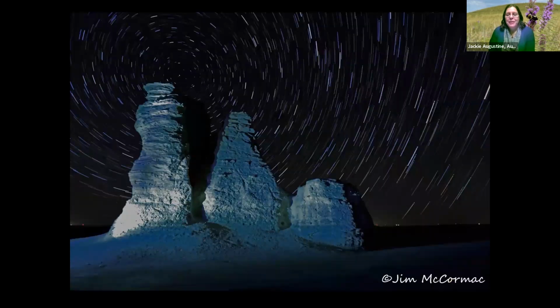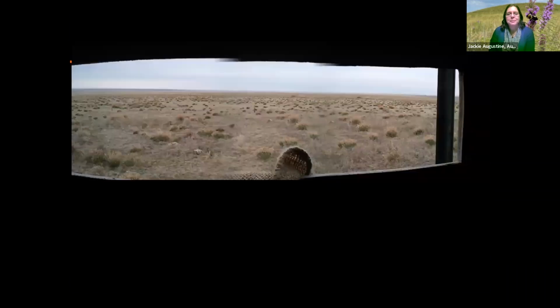And we have to get out there very early in the morning. Kansas has some of the most beautiful dark skies, and we get out there an hour before sunrise to get in the blind, and the sky is simply amazing. So we get in the blind and we wait for them to show up. This is a view from western Kansas. You can see it's a lot drier out there.